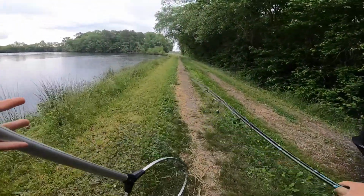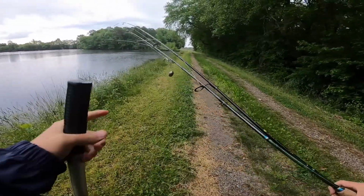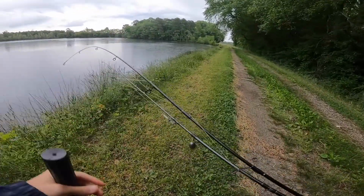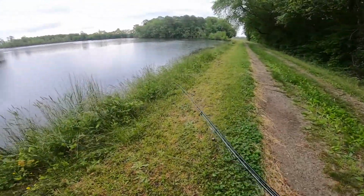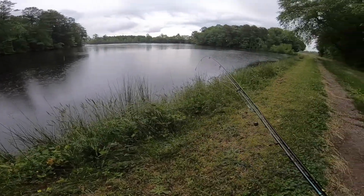I brought 2 rods, one for bottom fishing. Just gonna put some night crawlers on it, and then I got a rooster tail on this. I'll just keep switching that out to whatever I want. So it's just gonna be a little laid back fishing. Not really going for anything specifically.